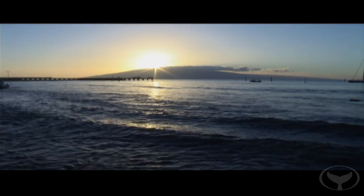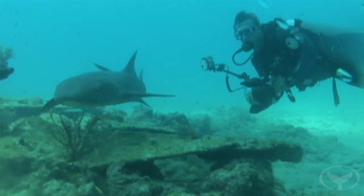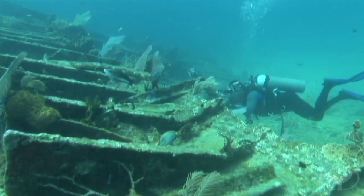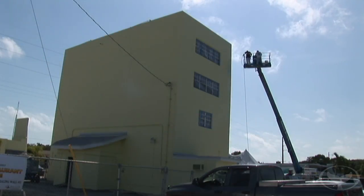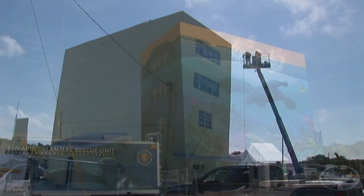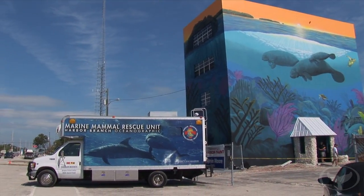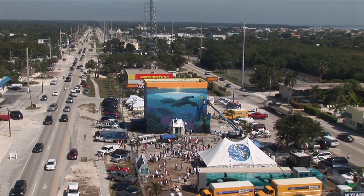I remember my first trip to the Florida Keys, just an absolutely beautiful place and one of the best places in the world to dive. I would like to paint a mural. I mean, it's a great location. You can see it going north and south, and I considered it the gateway to the Florida Keys. And every car that visited the Keys would drive past the mural.